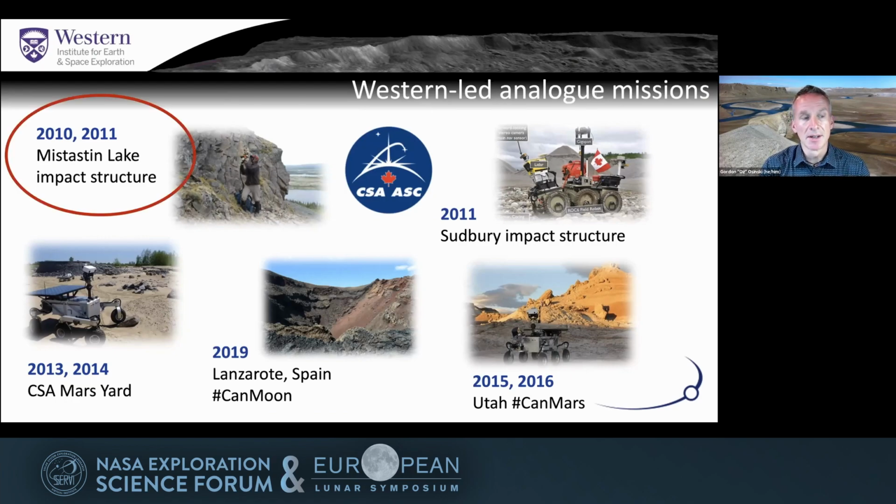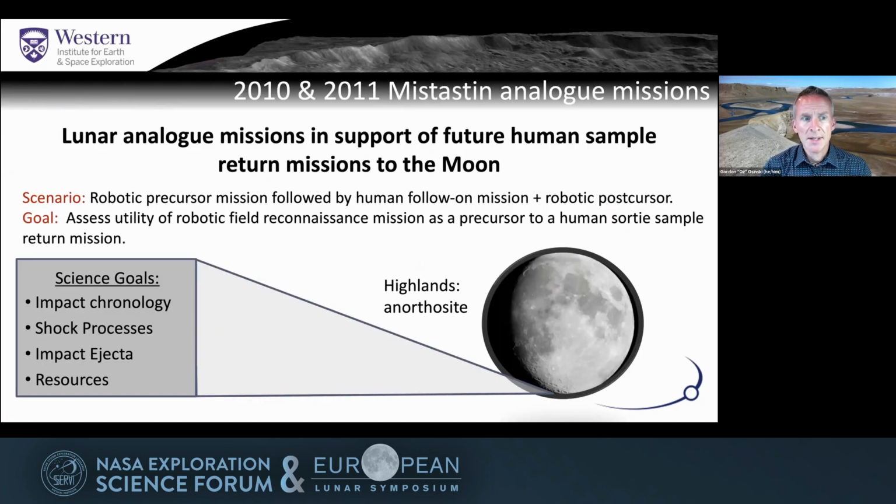Today I'd like to take you back about a decade, when we carried out, over 2 years, robotic precursor and post-cursor analog missions at the Mistastin Lake impact structure in Labrador. These were a series of lunar analog missions in support of human sample return. That was the focus. The scenario was that in 2010, we had a robotic precursor mission carried out over about a month. Then in 2011, we went in with the simulated astronauts and also carried out some post-cursor activities. You can see the science questions that we went in with in the bottom left. We had a remote mission control, so this was a fully simulated end-to-end mission, with the mission control located here in London, Ontario.